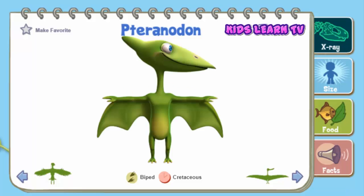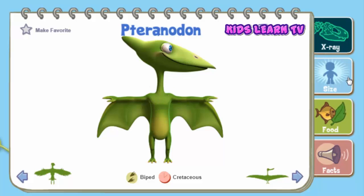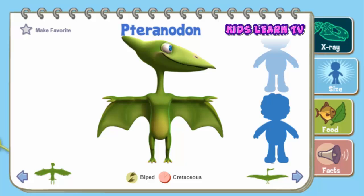Pteranodon. Pteranodons were found in North America and England and were thought to live during the late Cretaceous time period. This fish-eating flying reptile was one of the largest pterosaurs to ever live. It had a wingspan of up to 30 feet, which is about the length of a school bus. This animal was about 2 kids tall.